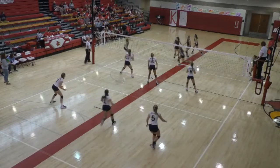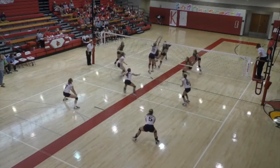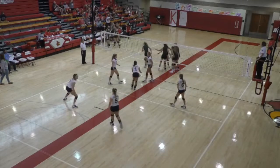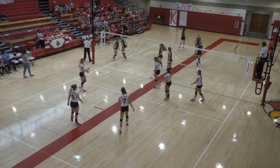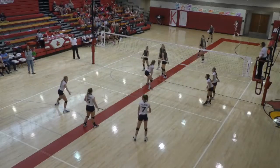Serve comes across. Pass forward. Set right in the middle. Ball's off the block. Point for Smith Center. So it's a 16-10 Panther deficit here.